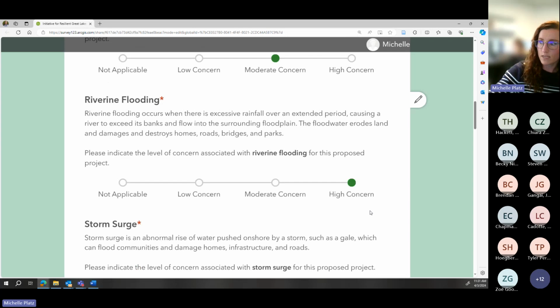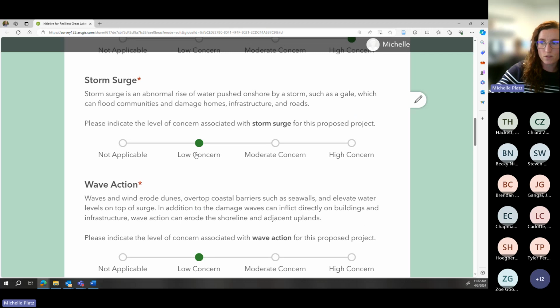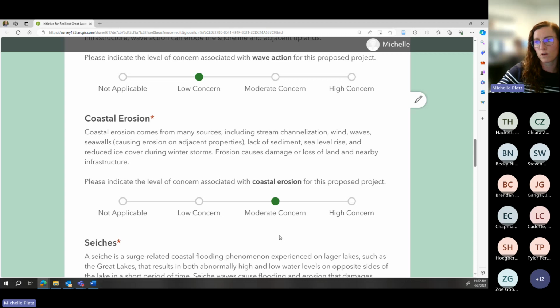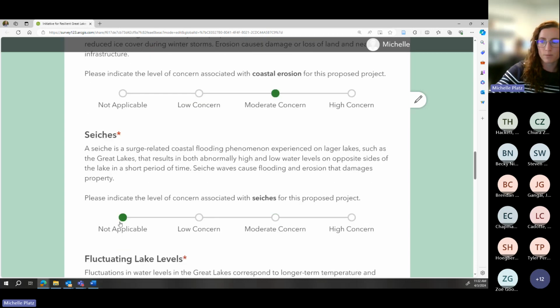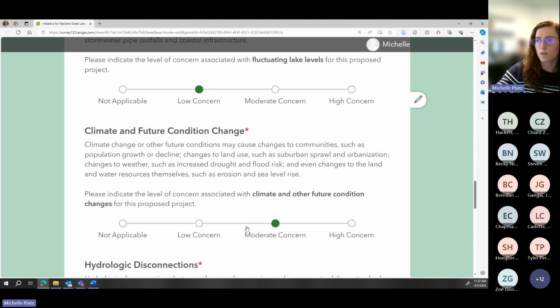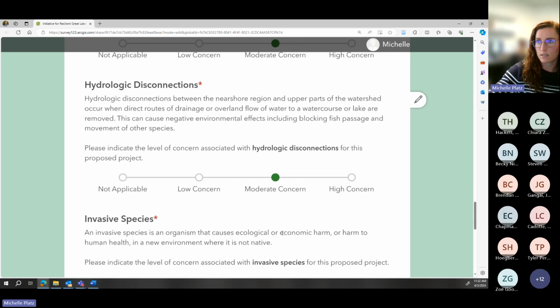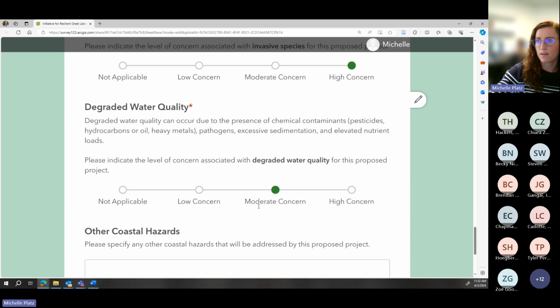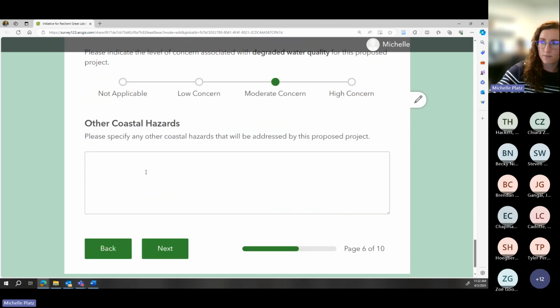So in this hypothetical example, we're looking at maybe moderately concerned with stormwater. We're looking at a riverine system, so flooding in the river. Not really so much concerned with storm surge or wave action, maybe moderately concerned about coastal erosion. Probably not applicable to seiches, and then fluctuating water levels, likely low concern. So you can work through these different coastal hazards and think about what level of concern each has for your project. And then feel free to list any extra hazards that we might not have included in the worksheet that you feel are important to consider.